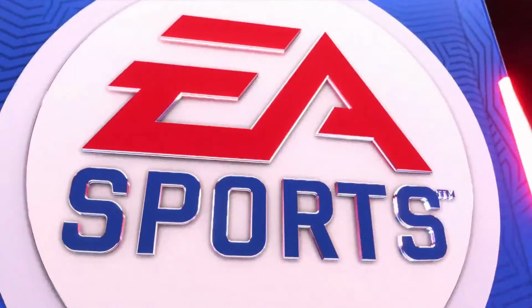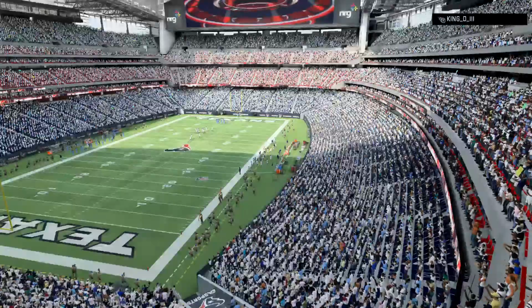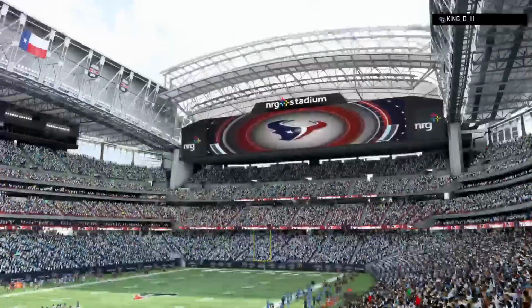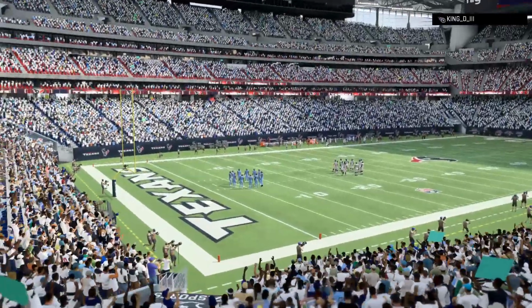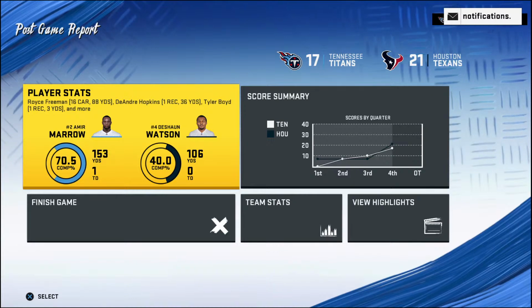So for the Texans, they're into the win column now as they move to 1-2 on the young season. And they will hit the road next week to take on the Indianapolis Colts. Meanwhile, for Tennessee, the early struggles continue as they'll sink to 0-3. And they'll get a chance to redeem themselves at home next week.